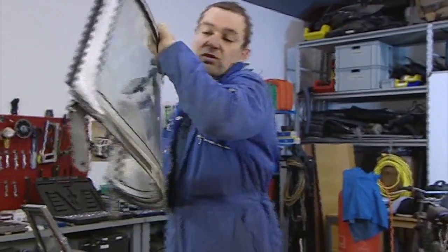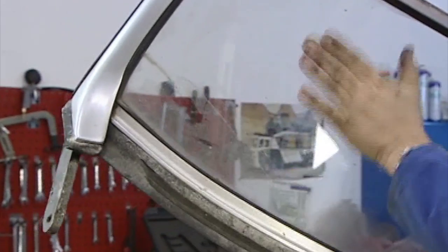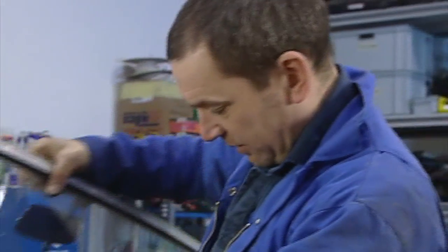You can see, actually, the windscreen's cracked here. And it's also started to delaminate, so we're going to have to put a new screen in anyway, but the frame is in pretty good nick.